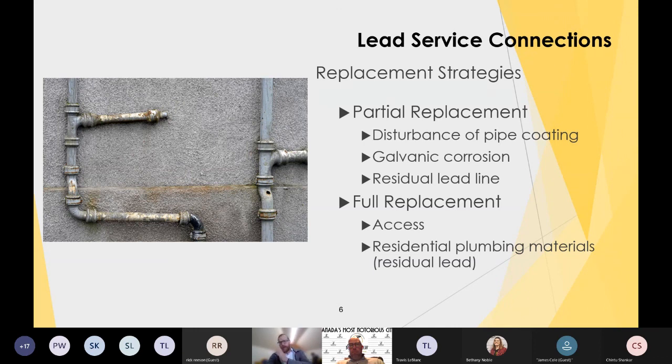On the private side, inside your home, there have been tests showing that within your plumbing in your bathroom and in your kitchen, there may still be a presence of lead. If you had interest as a homeowner or as a business owner, you could engage with a plumber to look at what's happening inside your home.